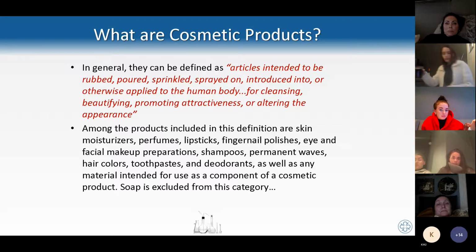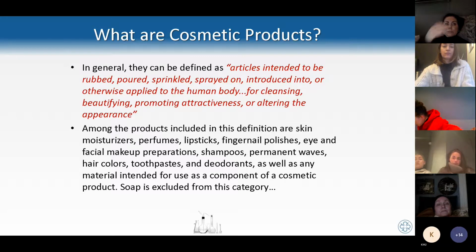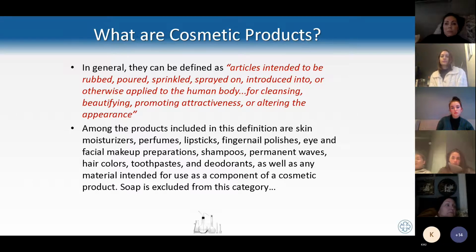There are lots of differences depending on their approach, depending on their purpose, and depending on their own limitations. So cosmetics in general are all articles that we put on the surface of the skin, right? And that work to really help improve the look of the skin, beautifying, promoting attractiveness, altering the appearance, etc. They're not really meant, from the standpoint of the definition, to change the structure of the skin.